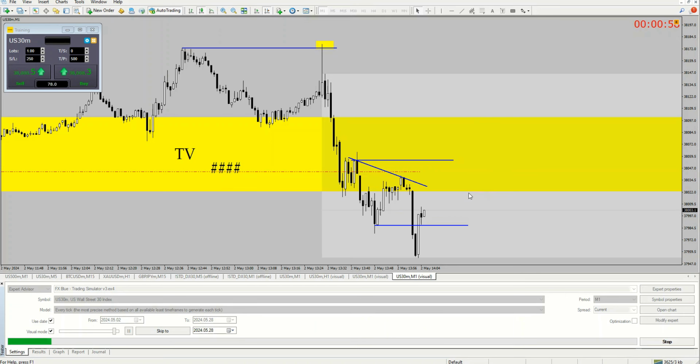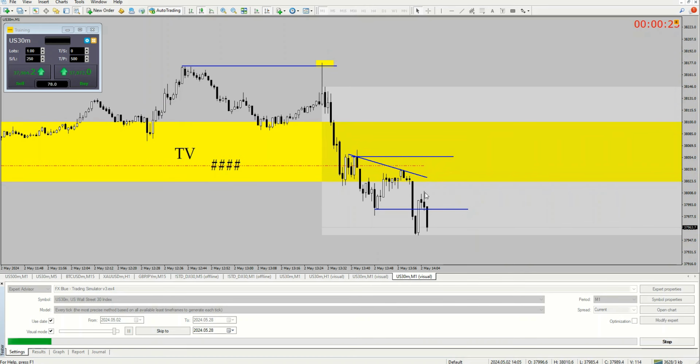So guys, look at this. You see, this is not a pattern. Somebody will come and say this is a right angle triangle. It can't be a right angle. They only touched here. Yes, they touched here. Two touches here. This is one touch. Now they're breaking down. You see a right angle triangle? No, it's not a right angle triangle. Even if it goes 50 pips, it's not a right angle triangle. There is no pattern for you thus far.